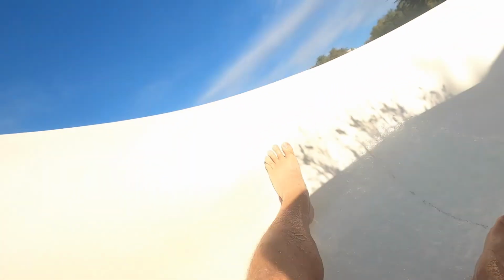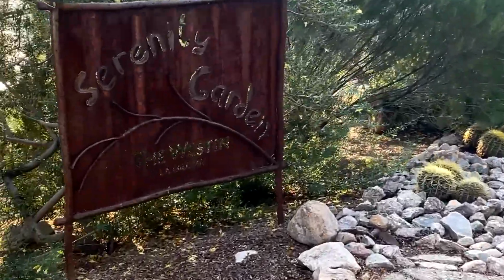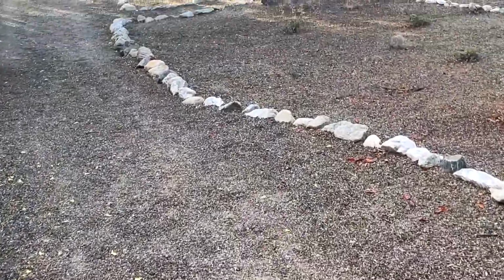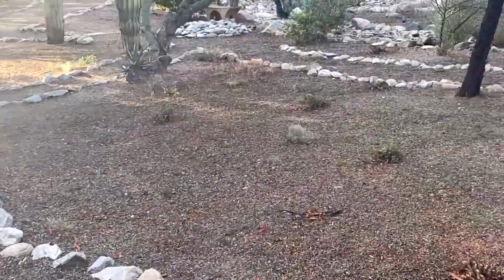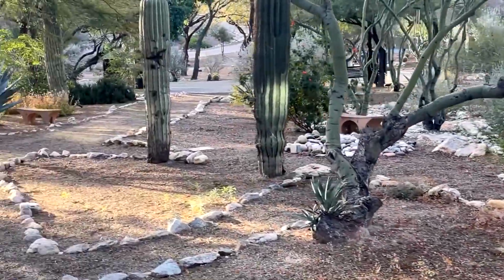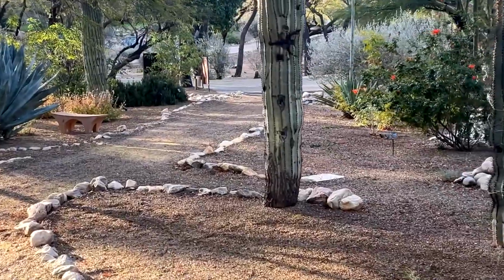And after this fun water slide, I did check out the cactus garden, which is located just outside the pool area, a very cool feature of the resort. If people are not from Arizona and don't really know much about cacti, this is the place to check out or, you know, just contemplate life and get zen. This is located right next to all of the tennis courts and the gym area as well, so pretty convenient. Cool little spot to hang out.